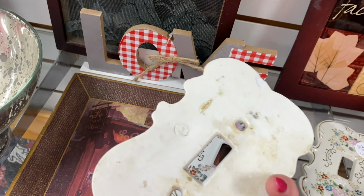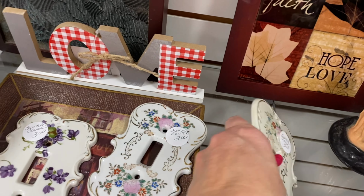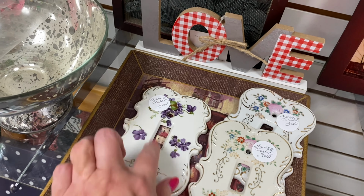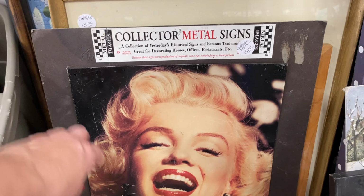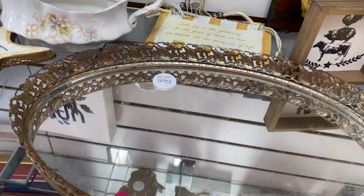I thought these light plate covers were really, really pretty. I'm kind of regretting not getting them. They were hand painted ceramic. I just didn't know what I would do with them. And this is a little picture of Marilyn Monroe just for Vintage Vinny.